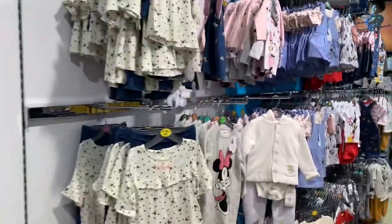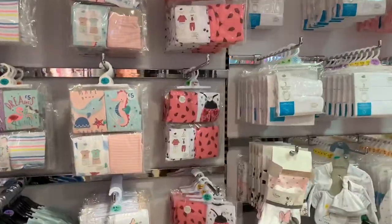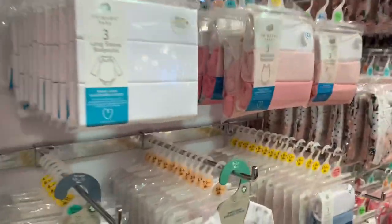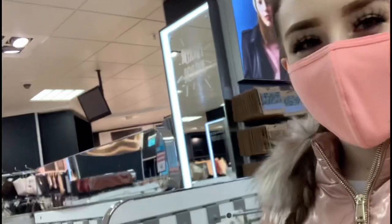Okay, so this is the baby stuff down here. And yeah, it's really cute. Here is some more here. They have like these really cute Bambi ones, which we have, but I'm going to do a haul when I get home. So I was in Primark, guys, and I just seen Elle Darby.